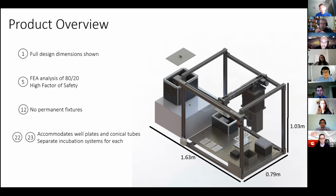The pneumatic gripper allows the system to deliver the well plates to their incubation and monitoring system. And because of this, our design can accommodate well plates size 6, 24, 48, 96, deep 96, and 384. It can also accommodate 15 and 50 milliliter conical tubes. In order to efficiently control the environments of the cells during culturing in these well plates and conical tubes, we created 2 separate incubation systems for the well plates and conical tubes. These systems include a gas controller to inject and regulate the concentration of nitrogen, oxygen, carbon dioxide, methane, and hydrogen, and can capture any effluent gases.